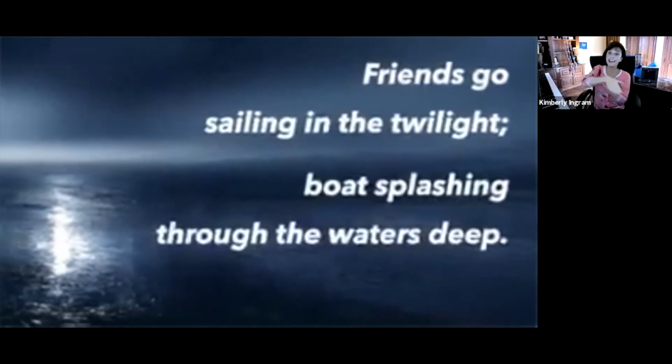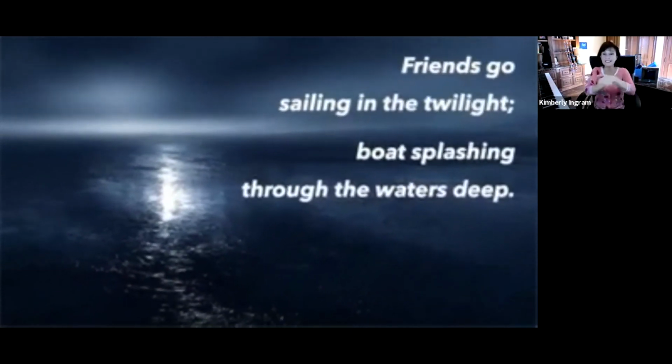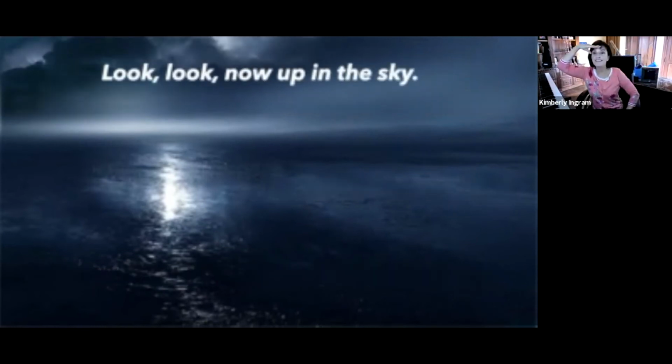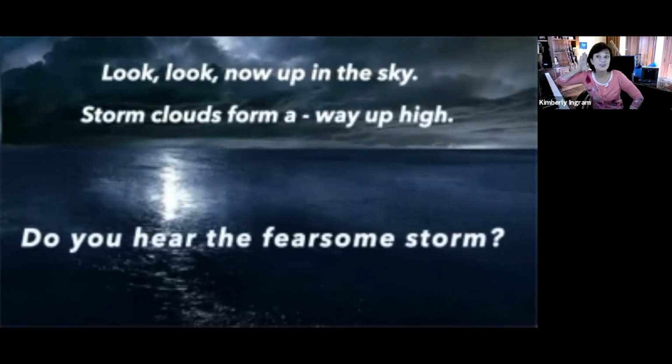Friends go sailing in the twilight boat, splashing through the waters deep. Waves rise, crashing in the moonlight. Look now up in the sky. Storm clouds form away up high. Do you hear the voices?